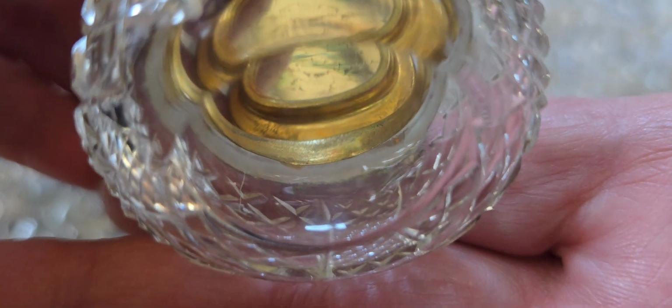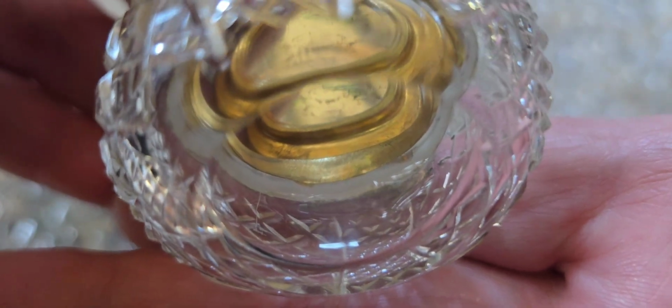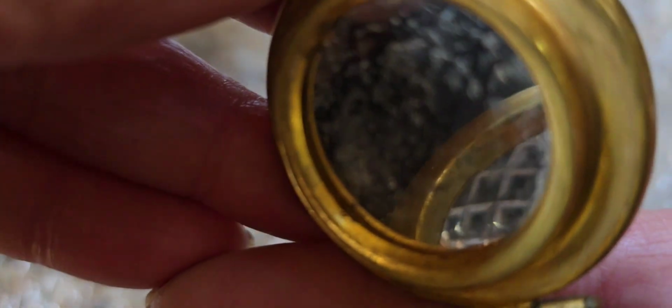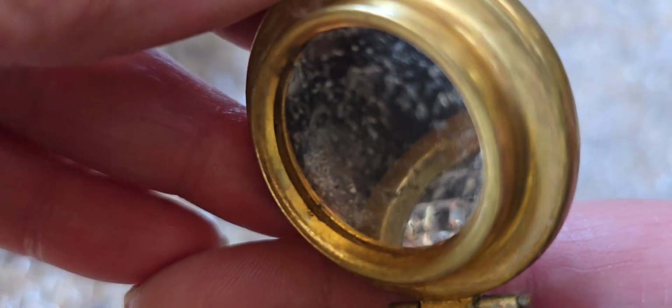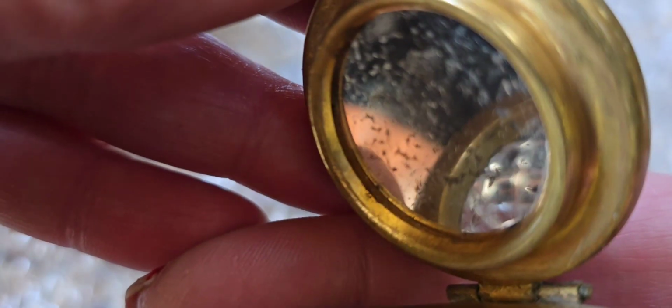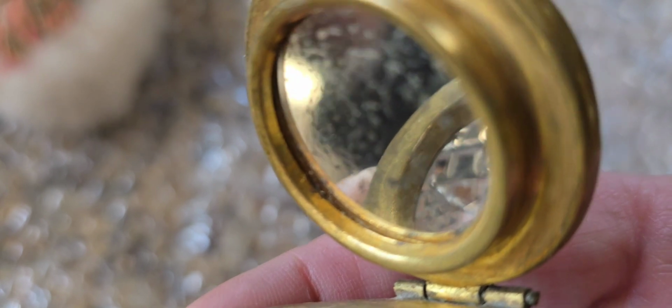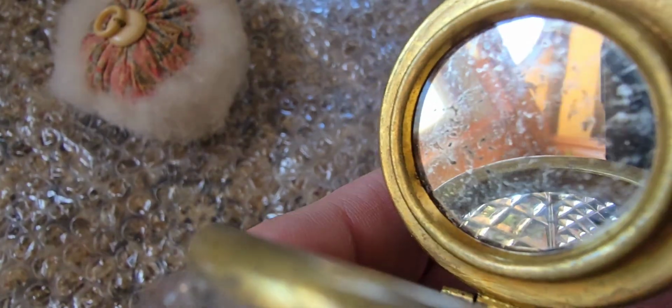Yep, you can see it is definitely crystal. It is not molded or pressed glass. Inside, we have a mirror. And usually this is a telltale sign that it's very old when you have this silvering of the mirror. So, yeah, I'm not going to show you myself in the mirror. You think I'm that much of a sucker? Oh, hell no. Okay, so from looking at this, we know this is a very old mirror.